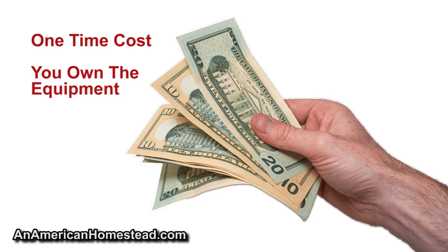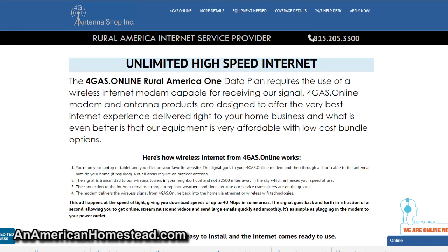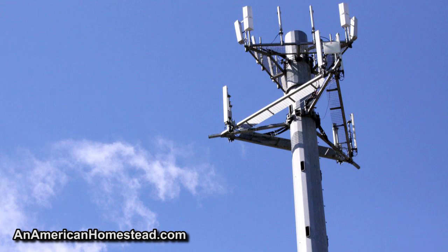The only real downside to this option is that it requires an upfront cost for the antenna equipment, which can be $200 to $300. Ouch. But other than that, the monthly cost of the service is pretty comparable or sometimes even cheaper than other plans that are out there. Like I said before, the nearest cell tower for our homestead is over 10 miles away, so this is not an option for us.